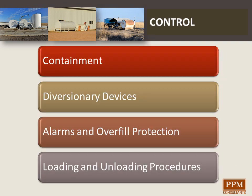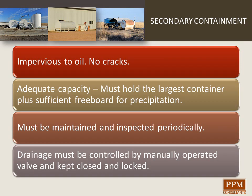When considering the controls of the SPCC requirement, that includes containment, diversionary devices, alarms, overfill protection, loading and unloading procedures, and how you'll operate the site. Looking deeper at secondary containment, the containment would be impervious to oil and have no cracks. There would be integrity with the containment. It would have an adequate capacity to hold the largest container plus sufficient freeboard for precipitation. A general rule of thumb is 110%, but depending on your tankage and your site, it could be 115% or 120%.